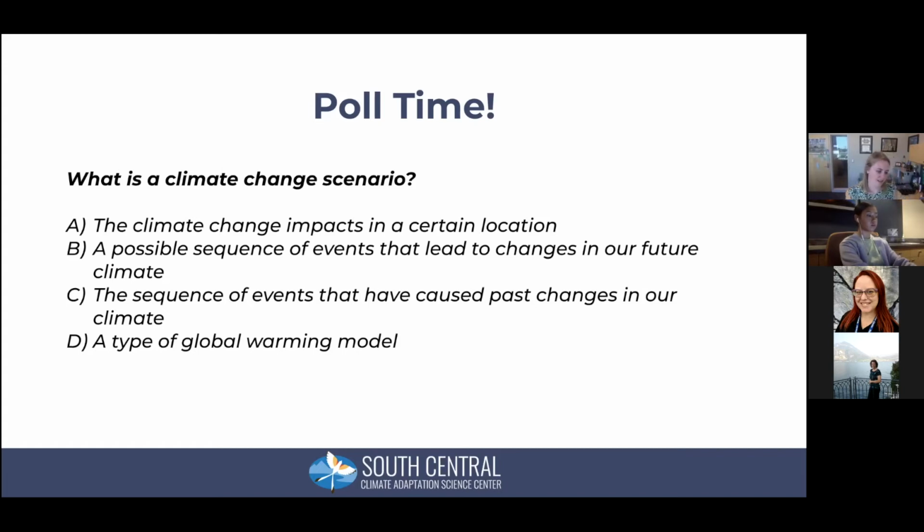Yes, a climate change scenario is a possible sequence of events that may lead to changes in our future climate. They are not specifically a type of global warming model, but they are used in the models to help us get a range of possible futures.